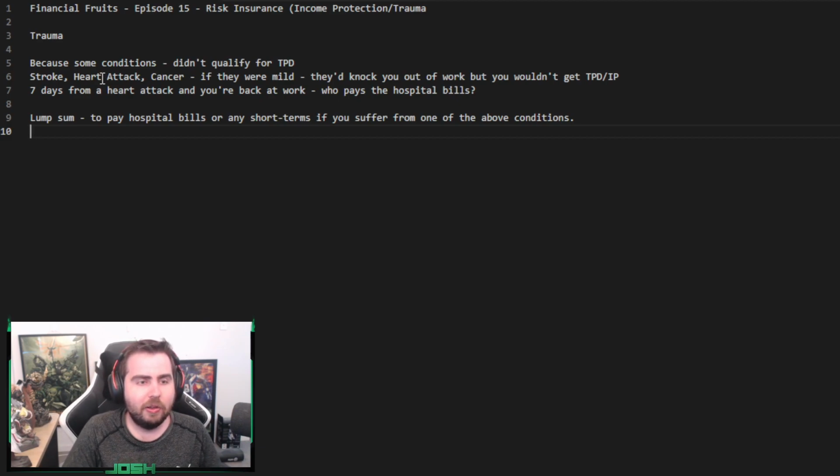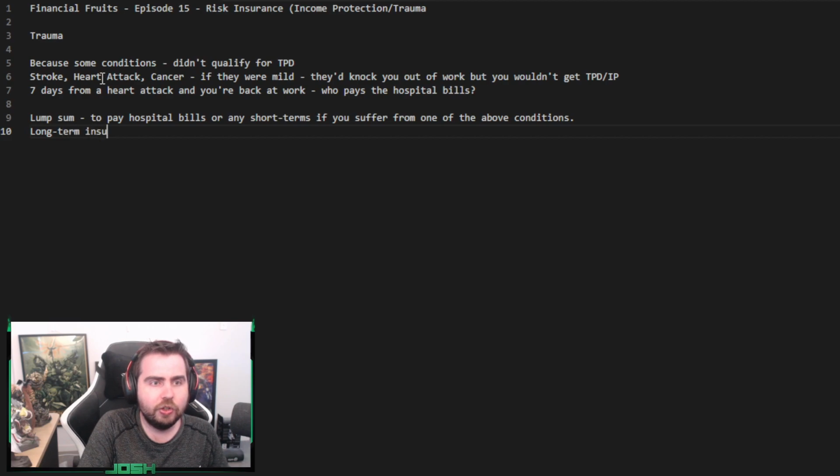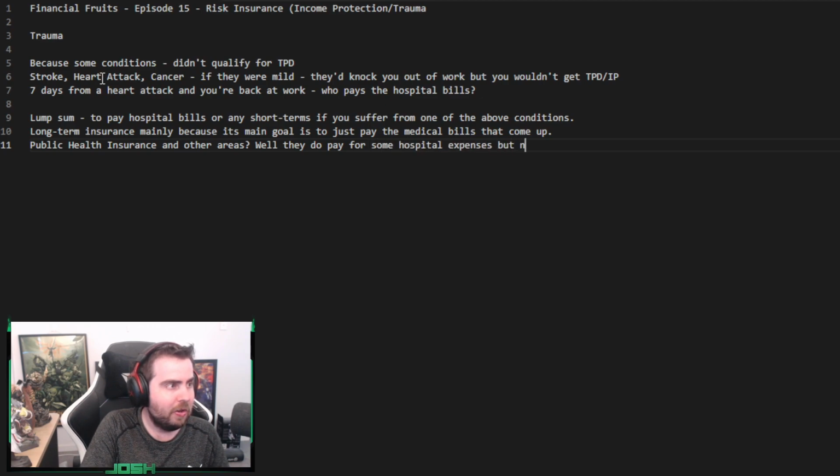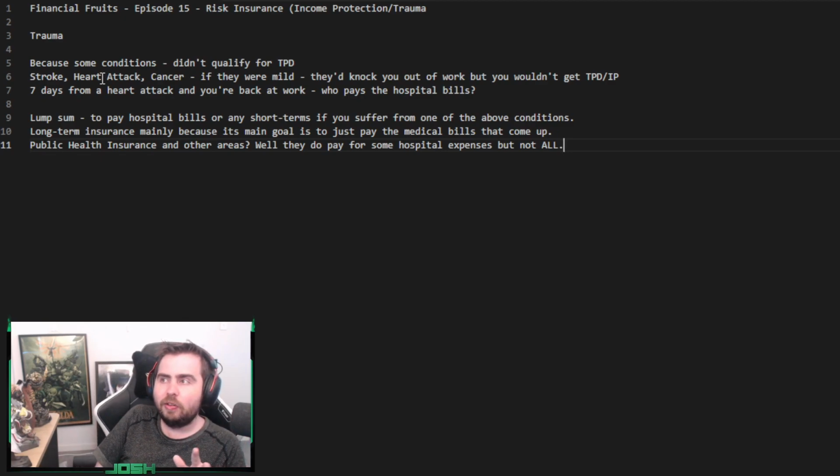Now, trauma can be a long-term insurance, mainly because its main goal is to just pay medical bills that come up. Now, some people may say, what about public health insurance and other areas? Well, they do pay for some hospital expenses, but not all, okay? There's a gap payment, and that's where trauma is designed to cover.